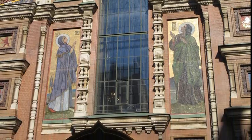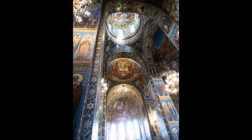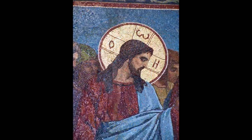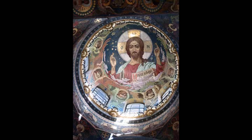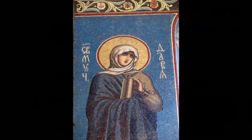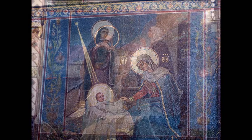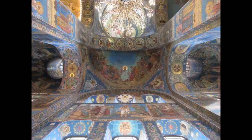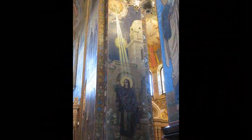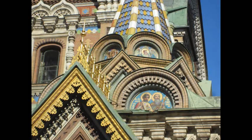It contains over 80,000 square feet of mosaics depicting Christ, saints, and many figures from the Bible. Finely detailed Byzantine motifs decorate all of the interior and much of the exterior.